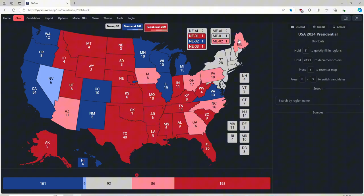And the rest of the states, New York, New Hampshire, Massachusetts, Rhode Island, Connecticut, New Jersey, Delaware, the District of Washington, D.C., City, whatever, and Maryland are all blue for Kamala Harris.